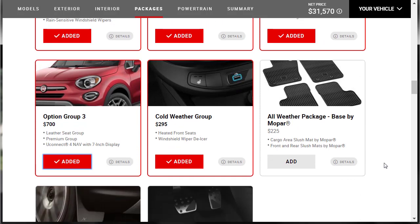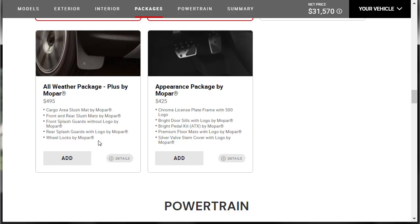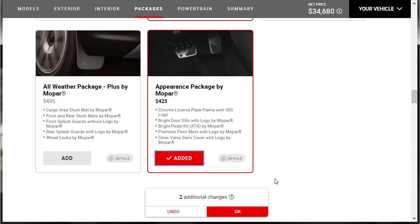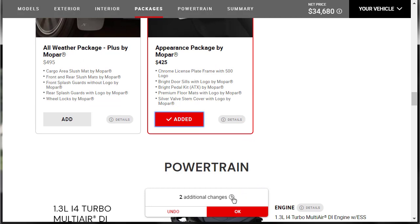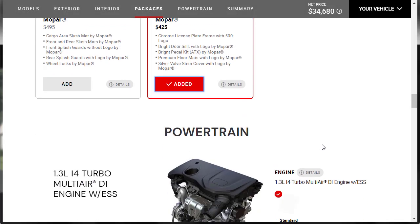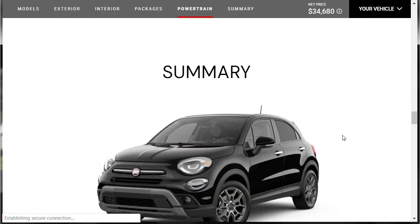If I did this right, oh, I didn't add. Did I want this? Yes. I thought I added this Mopar appearance package as well. And this adds 2 additional packages. To add that, what does it add? It adds the Uconnect 4C. I get a little confused on these. Sometimes these things are confusing. So let's just say we're sitting at about $34,680.